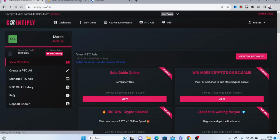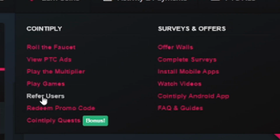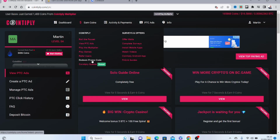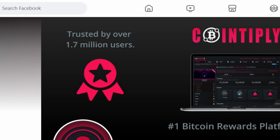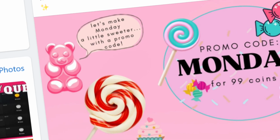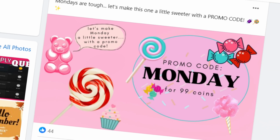Let's go and check out even more ways to go and earn. The normal ways, you can obviously play games. You can actually refer other people as well. You can redeem promo codes. So if you follow Cointiply on Twitter and Facebook, they will give you promo codes from time to time. And all you do is put the promo code in. And again, you will actually get bonus points, bonus coins.